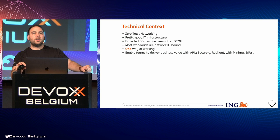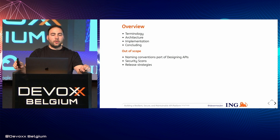So for this talk, we'll discuss some terminology, which might be a bit different than you're used to. We'll discuss the architecture, then some implementation, and we'll conclude. We'll explicitly not talk about naming conventions, whether you should use singular or plural names when designing your APIs, for example, how to execute security scans, or how to do release strategies. There are whole dedicated talks on those subjects.